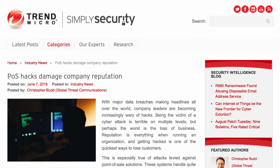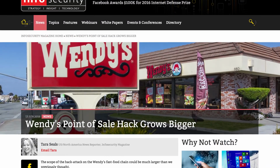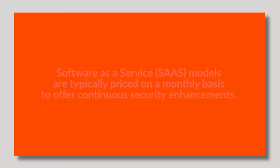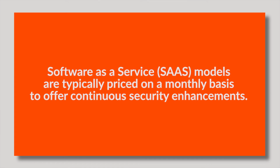Technology is always changing, and that's a good thing for your restaurants, but only if you're using updated software. When technology isn't updated accordingly, your system could be easier to crack by data thieves who are constantly getting smarter as they try to figure out new ways to break a system. This is why you should employ restaurant technology that offers regular performance updates. Software as a service models are typically priced on a monthly basis to offer continuous security enhancements. When software engineers pick up on a possible area for a security breach, they dedicate time to fixing and resolving the issue for a subsequent software update.